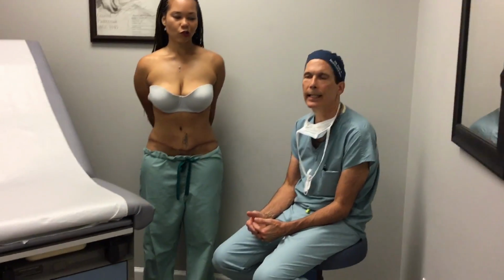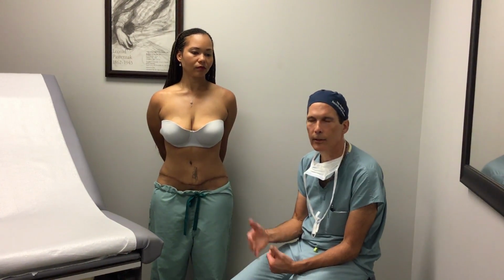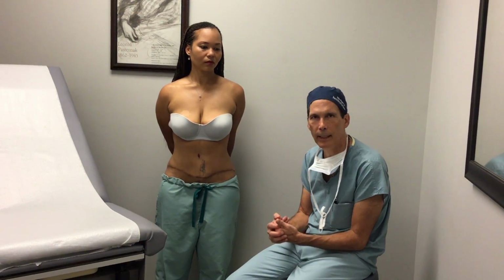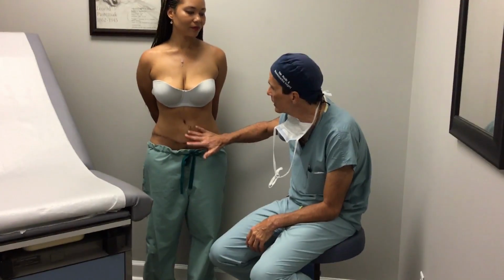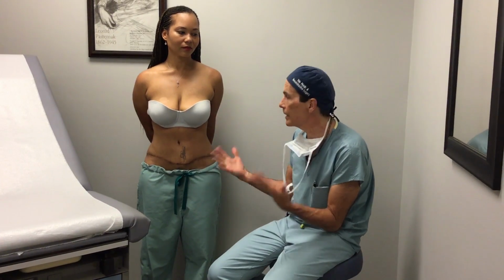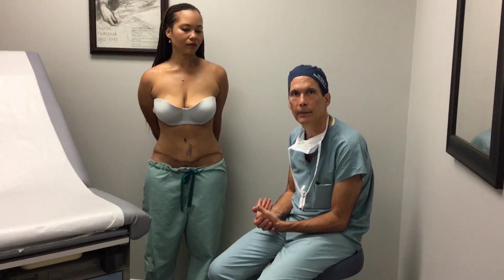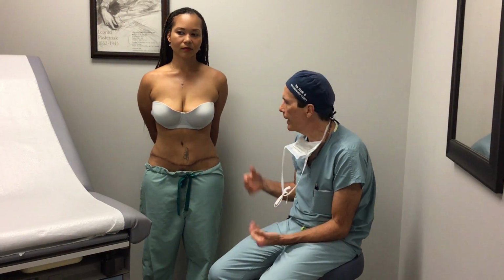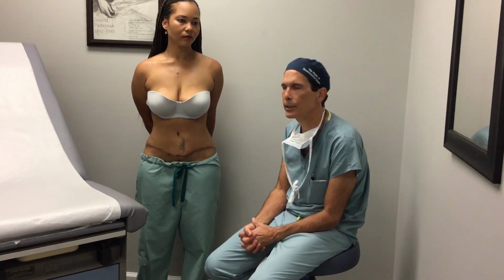I don't think it ends up changing the overall aesthetic result. It would be just as good a year later, but for the short-term recovery, as far as controlling swelling, it's critical. And you can see this is very, very good for 6 weeks. She almost looks like she's 6 months out. And because she's done really well taking care of herself, she's been extremely compliant with wearing the compression, and as a result, she had a much better recovery and a really great early result.